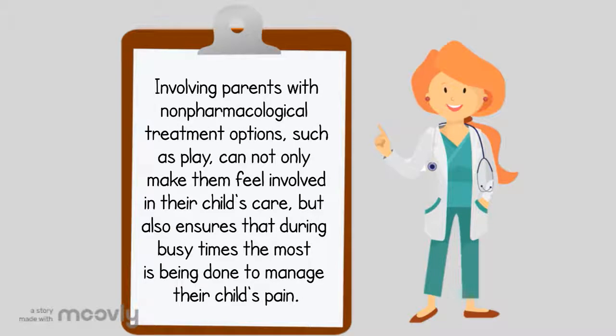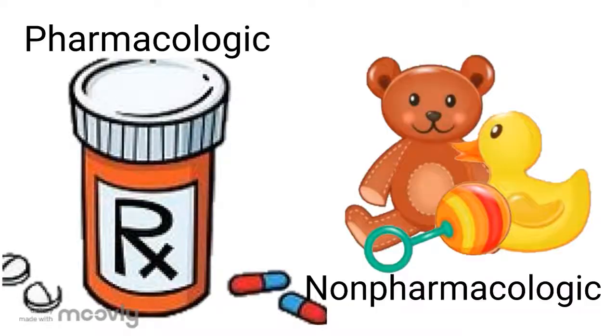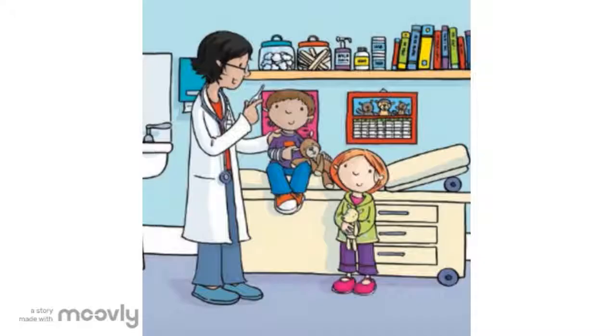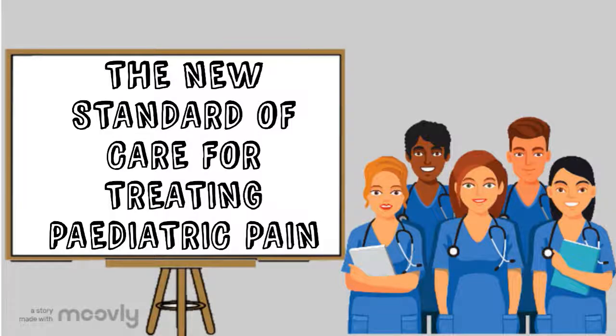And lastly, involving parents with non-pharmacological treatment options, such as play, can not only make them feel involved in their child's care, but also ensures that during busy times, the most is being done to manage their child's pain. Using up-to-date research and evidence-based practice is important, as new methods of pain management, whether that be non-pharmacologic or medication-centered, are readily being discovered. This can greatly inform the way that we care for clients and impacts their overall hospital and healing experience. Pediatric pain should be taken seriously and is not something to be overlooked or undertreated. The general consensus among research articles was that a standard of care needs to be established and implemented among all pediatric care facilities.